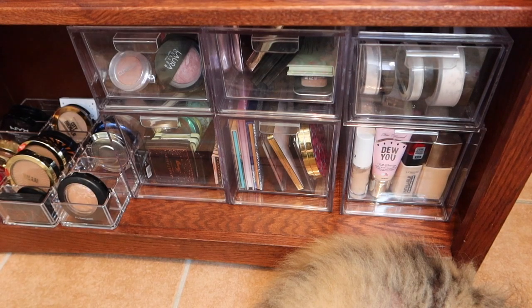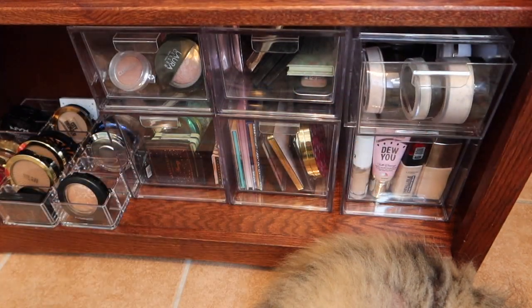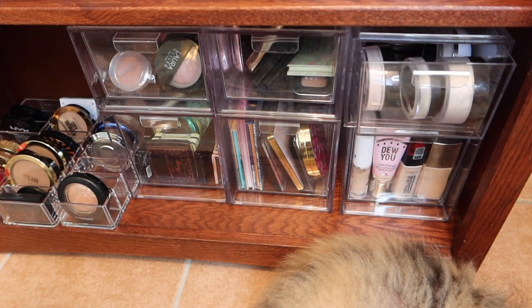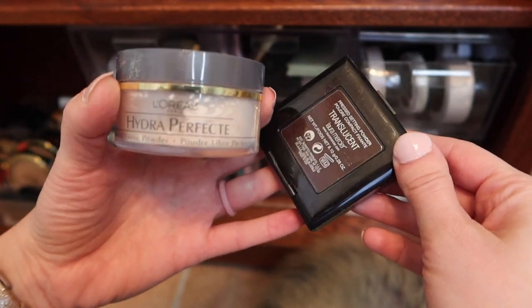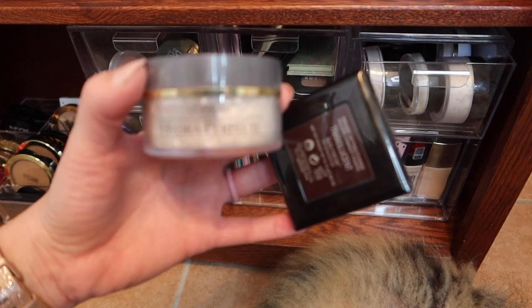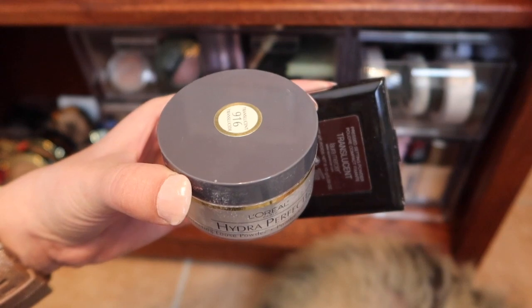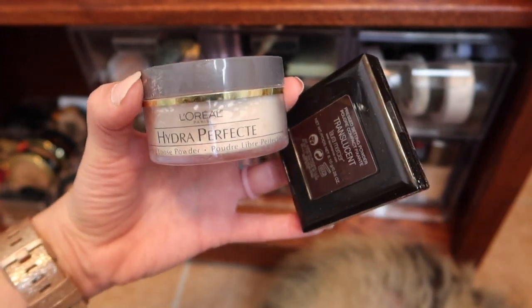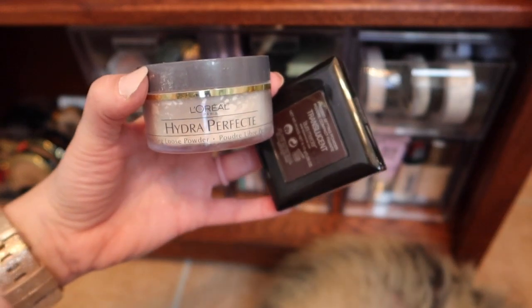As far as powders go, like a finishing powder, I have two that I kept in my basket, so we'll just go ahead and keep them. We have the Laura Mercier translucent pressed powder, which I really like. And then we have the L'Oreal Hydra Perfect powder, which is newer to me. Mine's in the color translucent 916. So I'll just use these for the week, and we won't pull any more from my collection.